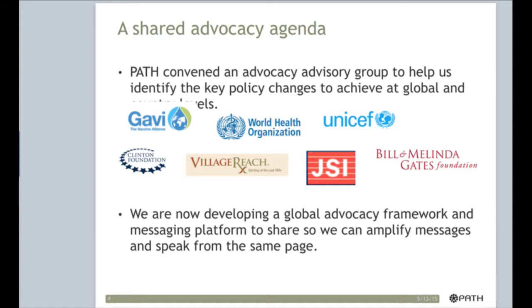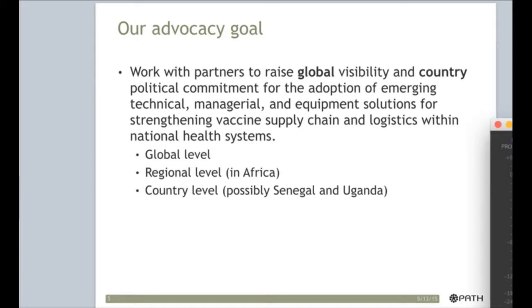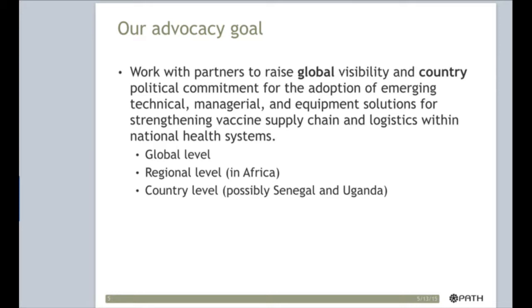PATH's advocacy goal is to work with our immunization partners to raise global visibility and ultimately country political commitment for adopting supply chain changes. So our work will be focused on the global level, the regional level, primarily in Africa and possibly in Asia. And then working with the supply chain hub to help understand how that first stage of advocacy before the EVM assessment and during the EVM process can be used to incorporate EVM improvement plans and priorities into multi-year plans and other country planning processes so that we can share that information with other countries and see how that really works.